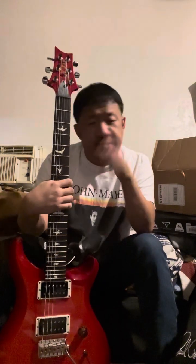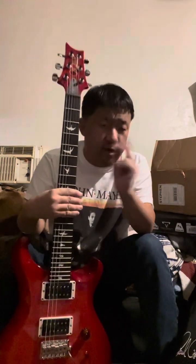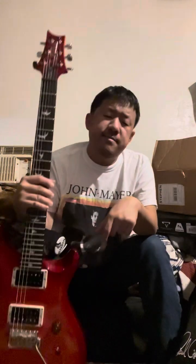I told him sold. So I messaged him on reverb. And I said, hey Cameron, let's do the $1,600 for this guitar. Send me the offer and I'll accept it. Sent it, accepted it, and again, today, picked it up.